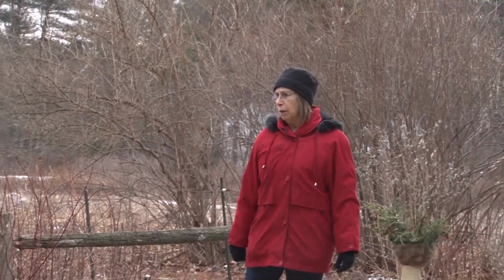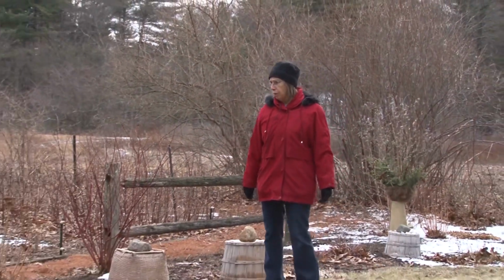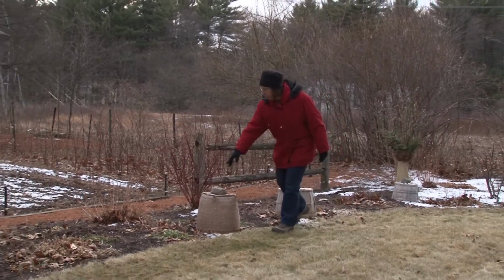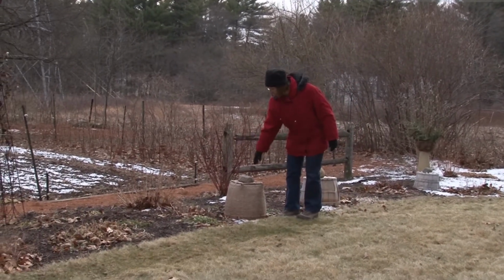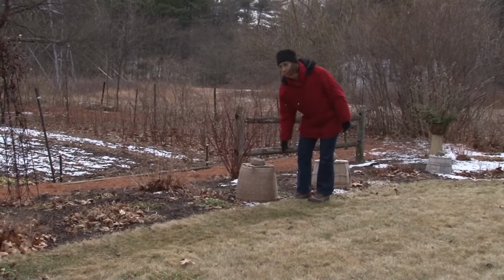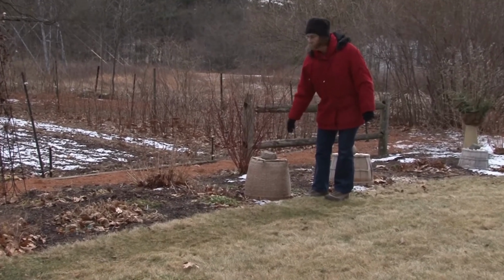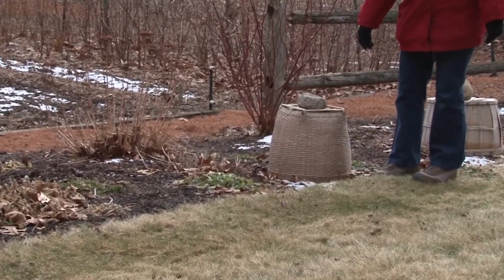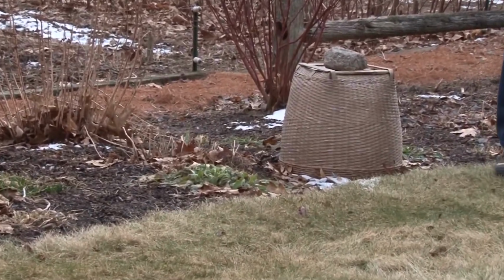Today it's mid to end of January, and I'm out in the garden. I try to walk through my garden, even though there's not a whole lot going on out here right now, just to see if anything needs attention. There are some signs of green. There's a poppy, and I also check that my baskets are still in place that cover chrysanthemums and lavender plants. I have those filled with oak leaves, and so far they've stayed in place very well.